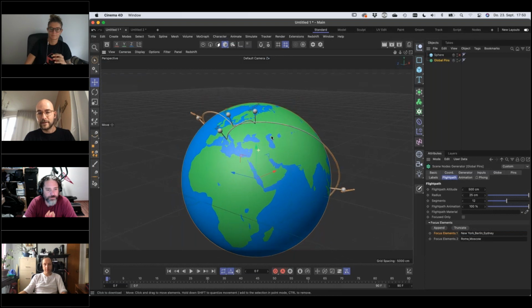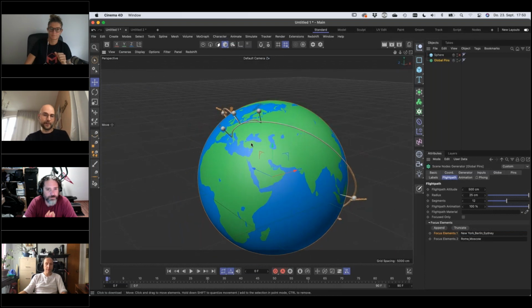And as I said, the coolest thing about this whole integration is that you can also use it in the object manager of classic Cinema 4D. So that's really awesome.